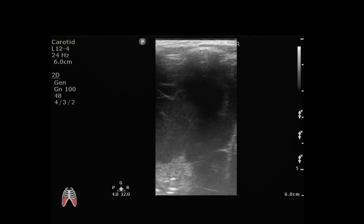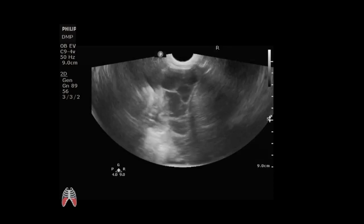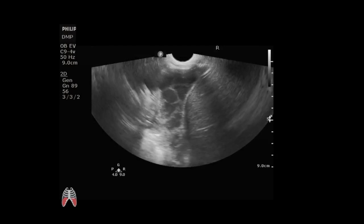So this is actually pleural fluid. I'm going to change this here. So that's what it looks like here. So what probe are we using in here? What do you think? Transvaginal. Excellent. Endocavitary. Why are we doing this?